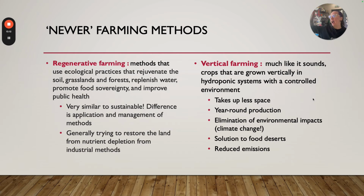If you have these vertical farming areas in urban regions and you're able to grow these beautiful leafy greens, then you're not having to transport them from Central California into San Francisco. They're already here, right? Or from wherever you're at. So it could be reduced emissions. It's not perfect, of course it's not.